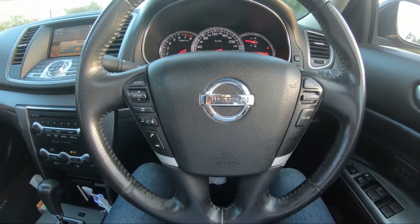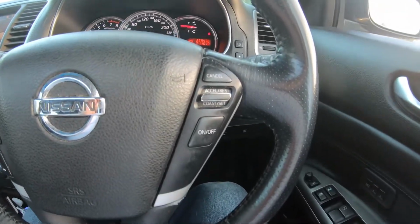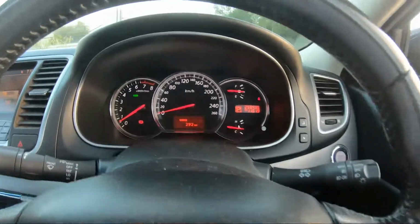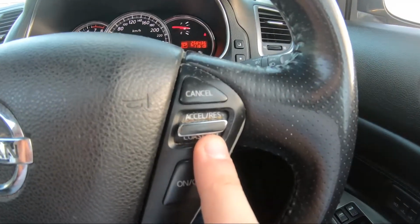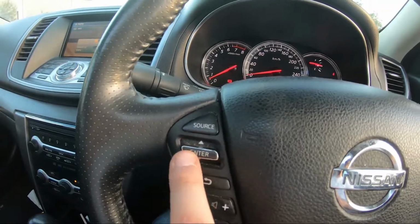The steering wheel is really nicely laid out, very intuitive. Cruise control functions are actually on the steering wheel as buttons. So you can turn on the cruise control from the steering wheel in front of you. You can change the speed of the cruise control through this lever here, it's not pressable like this one is.